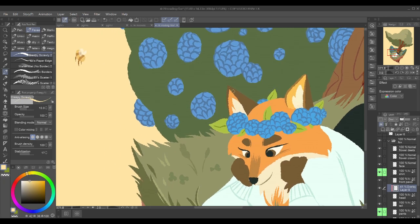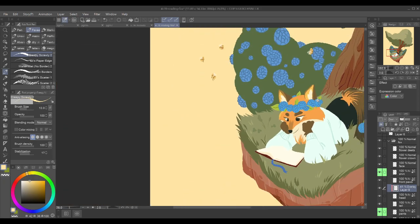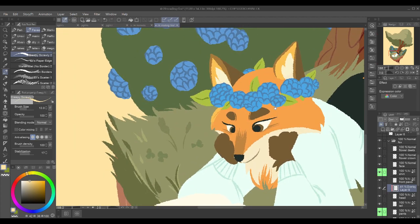Usually when I'm rendering stuff, I start with the shadows first. So I'm trying to start with the light first here so that I kind of get out of my comfort zone. This piece is a very chill piece, but it's very much out of my wheelhouse. I don't do a whole lot of lineless work.